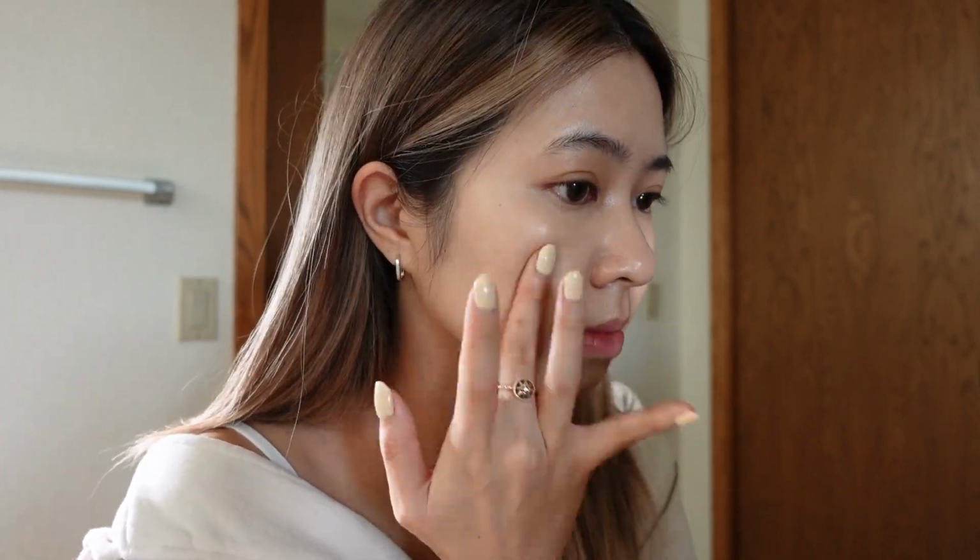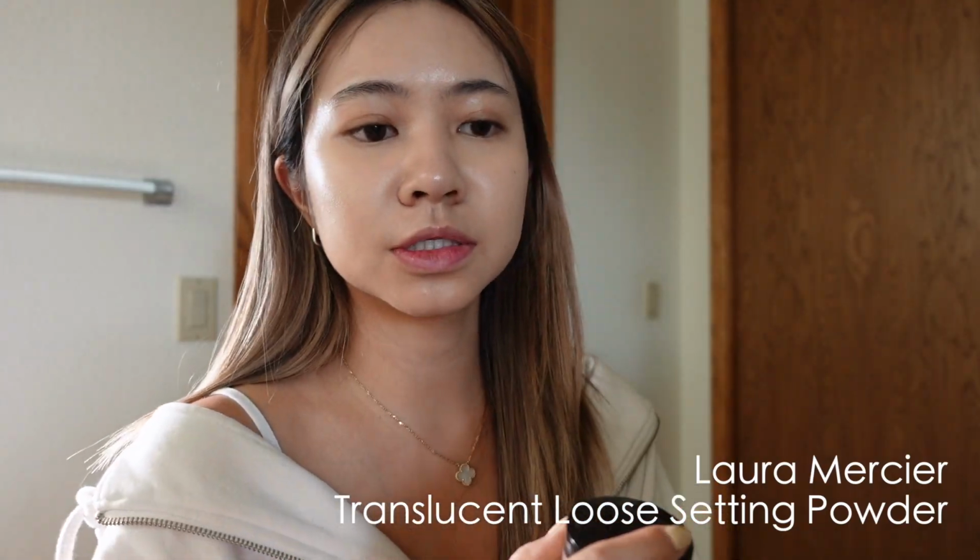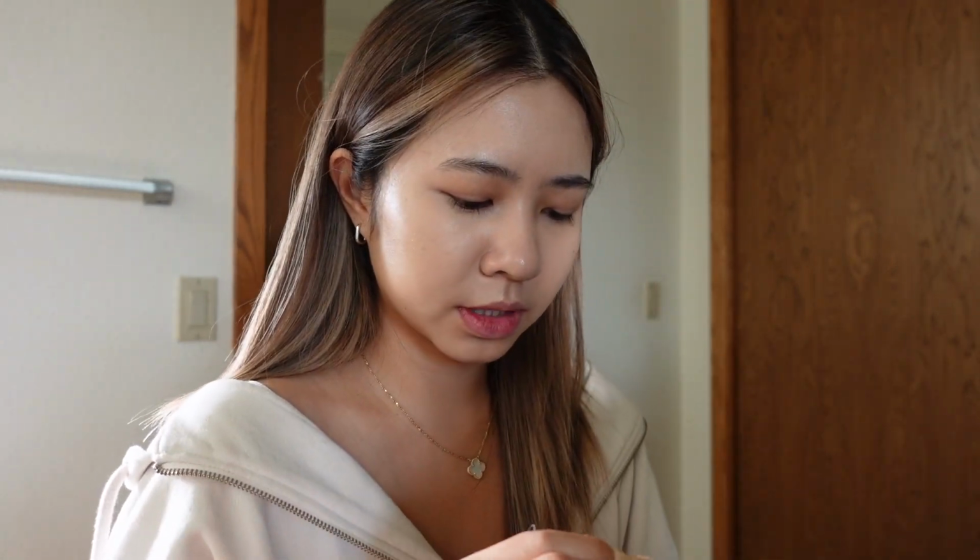My skin's looking all right at the moment, but I'm still gonna take this and just go over anything that I might want to perfect. And now for powder, I use the Laura Mercier Translucent Setting Powder. This is also a fan favorite, and it does wonders on my skin.